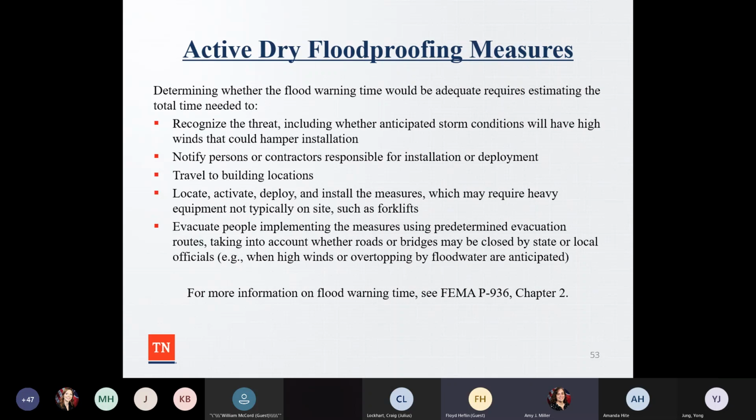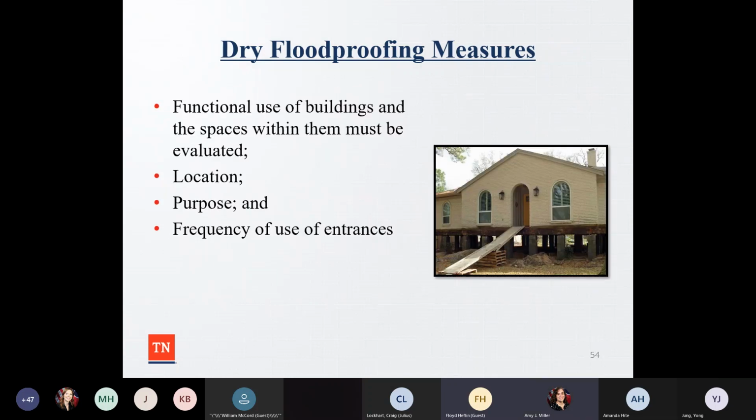So when we talked about earlier, looking at site-specific information, every single site has unique flooding concerns. And so you want to make sure that you have all those addressed, especially when you have active dry floodproofing measures and you're depending upon a person to come and try to floodproof the building with different measures. So again, functional use of the buildings and the spaces within them must be evaluated, the location, the purpose, and the frequency of use of entrances.